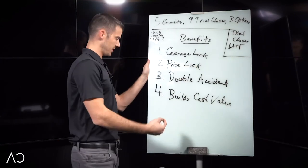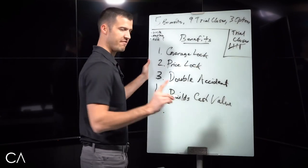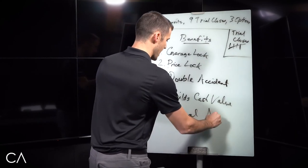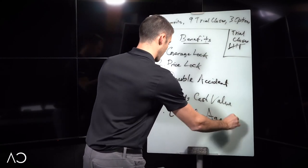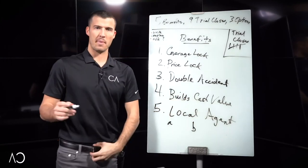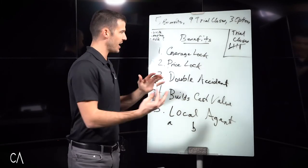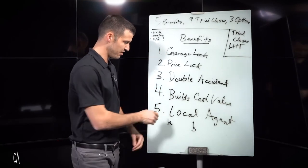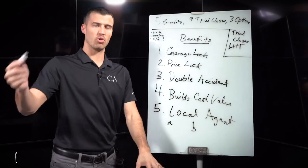We're done with the fourth benefit, right? And then we move into the fifth benefit, and it has a part A and a part B. And so what I'll tell Miss Betty is, I'm about to write the fifth benefit down. I'm a little partial. It's my favorite benefit, but I'm going to explain it to you. Okay, the fifth benefit, and I'll write it down, is having a local agent.